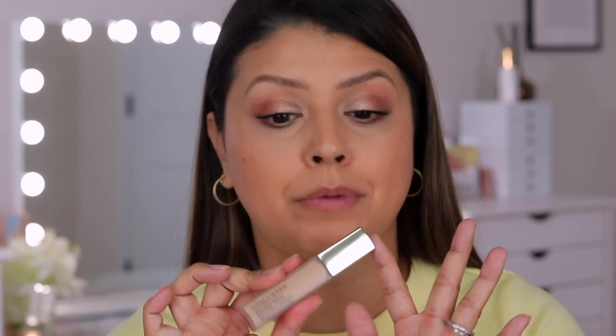However, with this one, you don't need a powder. You don't need to set with a powder. I only set with a setting spray for the day, and this is what I was left with at the end of the night. So I'm very, very happy with my purchase. Highly recommend. 30 shades is a decent shade range.